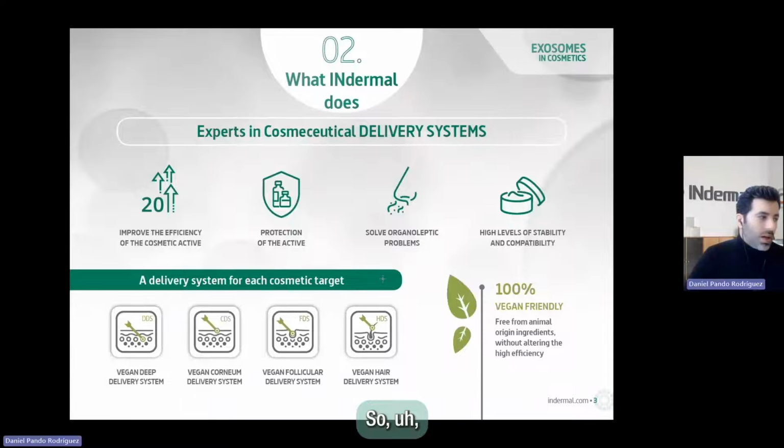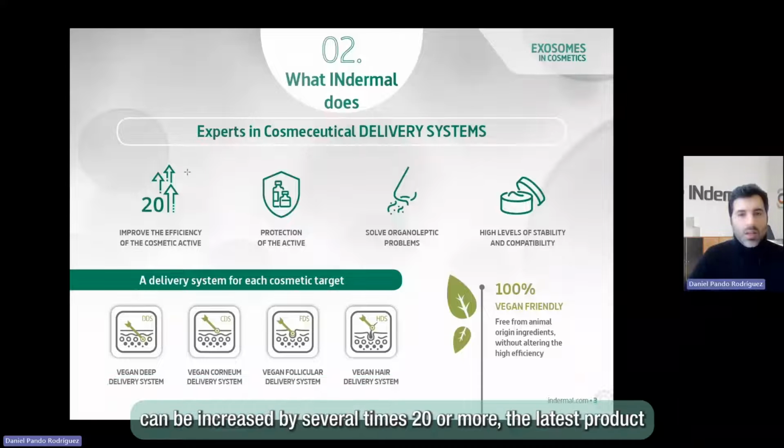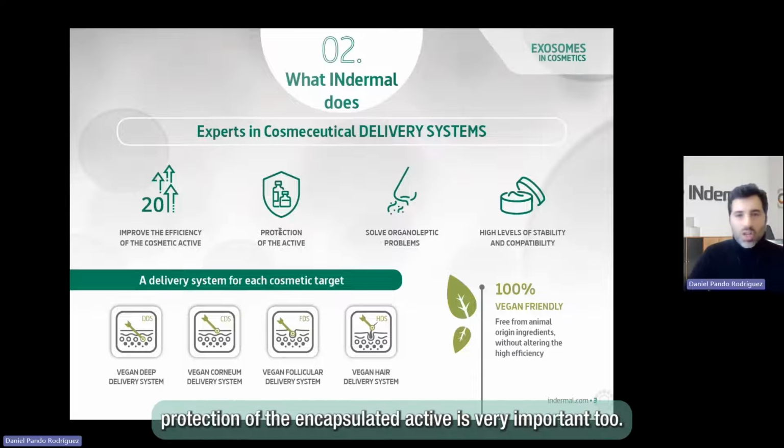As I told you before, the effectiveness of the encapsulated actives with our technology can be increased by several times, 20 or the latest product could increase even 40 times. Then the protection of the encapsulated active is very important too.